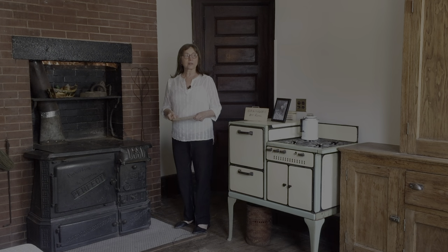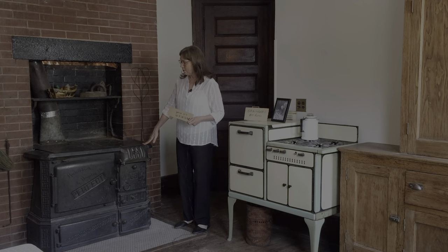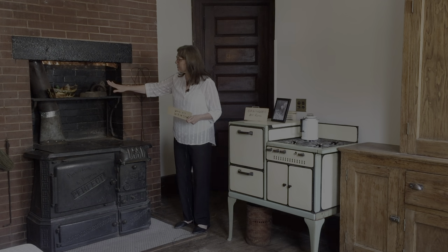The kitchen is really very original in the Grainger House. As you can see, this has an iron stove from when the house was built. The Graingers always collected things. There are many, many things around.